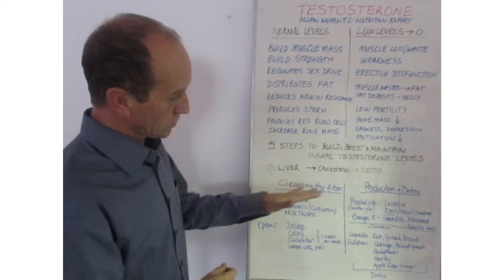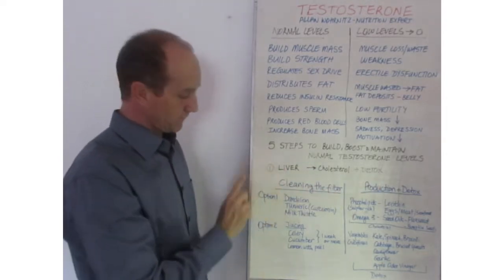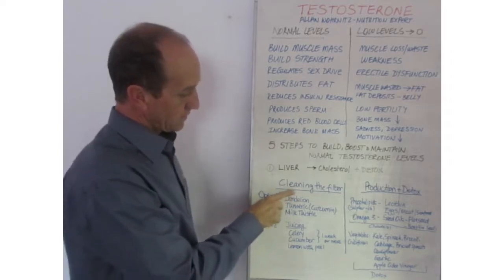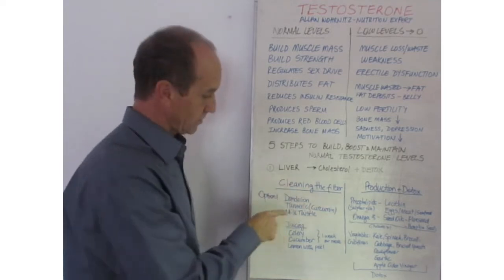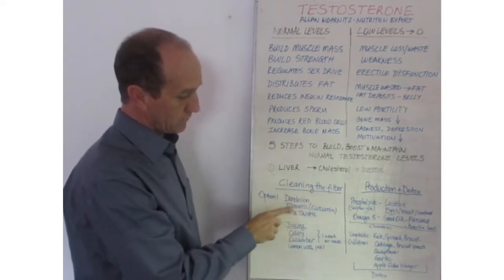So the liver has got 2 functions here. You've got to do 2 things. First, you've got to clean the filter. Cleaning the filter, you've got 2 options. You can use herbs, which you can get off the shelf. Then you can get them mixed together as well. And they must have at least those 3, and they can have other additional herbs as well: dandelion, turmeric, which is curcumin, and milk thistle.